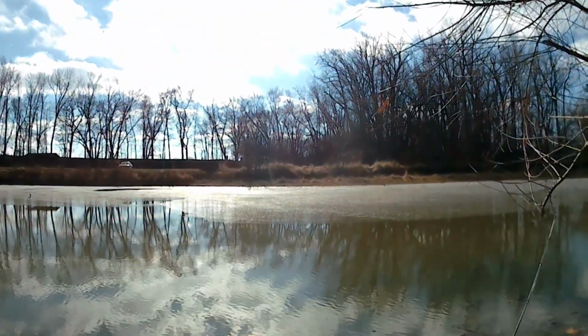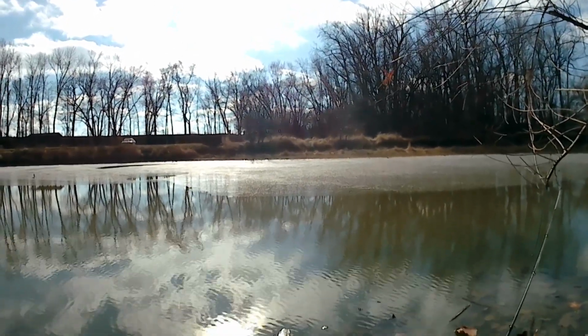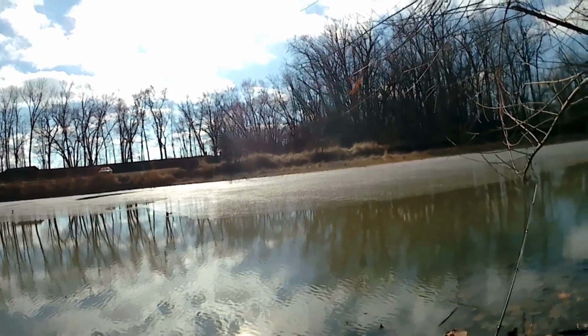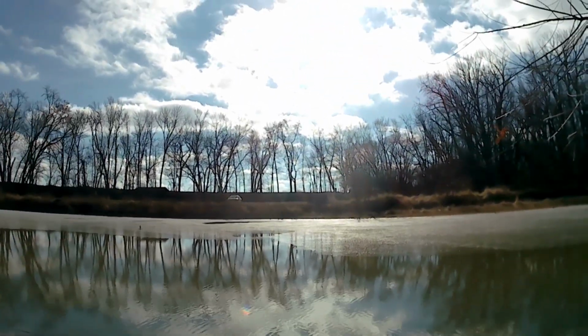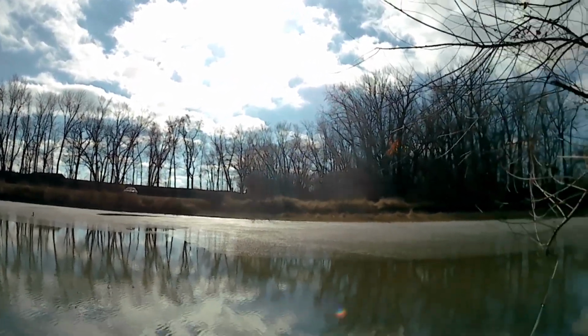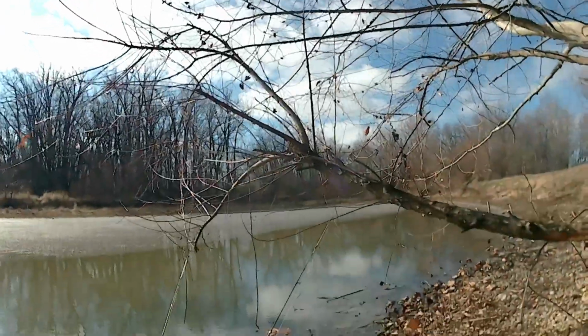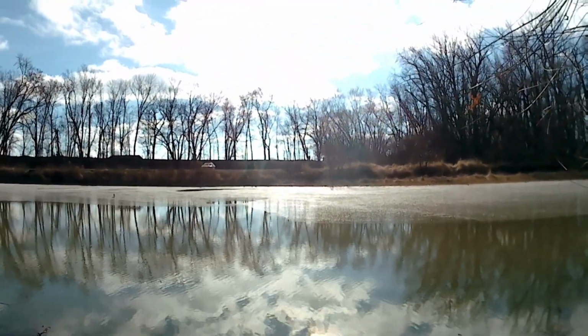This hasn't went as planned. Come out here. Somehow it dropped in the teens last night, and all of a sudden the water froze. So I got ice. This is the only little section right here that has water that I can throw to. So, well, we're going to make the best of it.